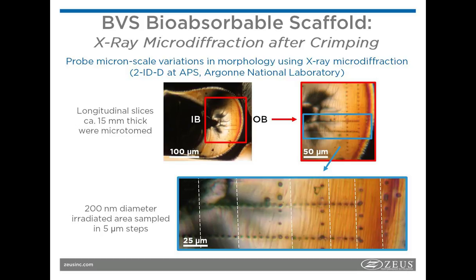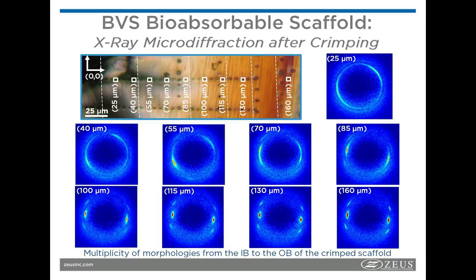We're going to now apply X-ray microdiffraction to these same systems, and I'm going to take that same C45 example here momentarily, and what I'm going to do is take 200 nanometer diameter hole areas, and I'm going to sample them in 5 micron steps from the inner bend to the outer bend. And we're going to look at what those X-ray patterns reveal there that support what we think we're seeing in the Michel-Levy polarized optical microscopy.